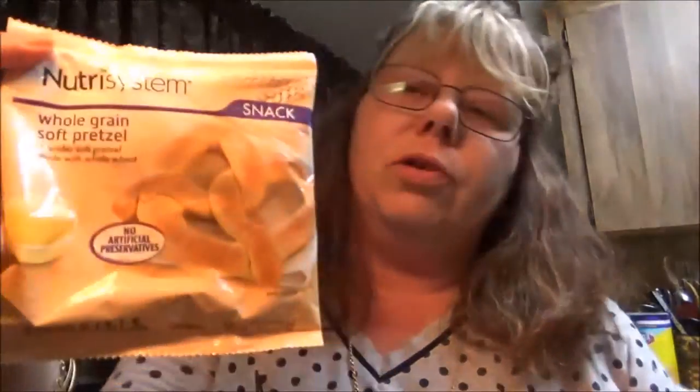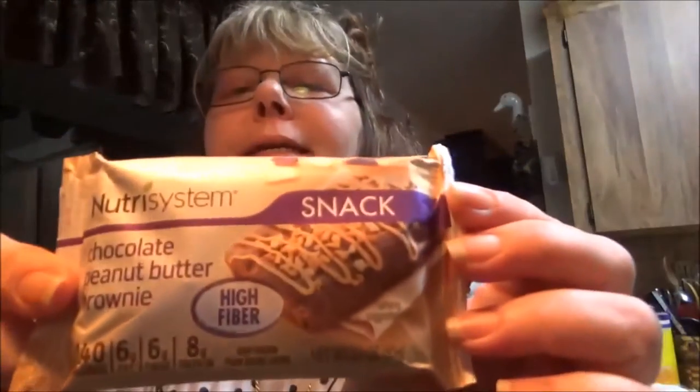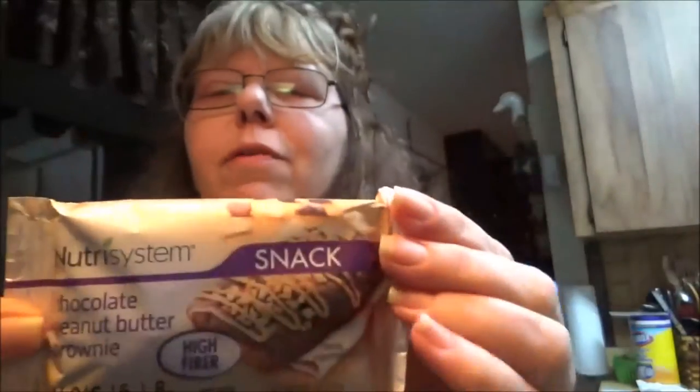And then some more snacks is a whole grain pretzel. I hope they taste like the New York pretzels. And then a new product, which is tiramisu. I like the real tiramisu, so maybe it'll be good. And then I got chocolate peanut butter brownie. It's bigger than the regular brownie that comes not frozen. Now off to breakfast.